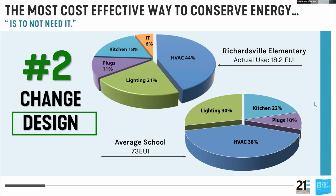And so that changes the way you think about designing buildings, and it becomes a snowball effect. Because if you increase the building envelope's performance, well, now the HVAC system is going to be sized differently. You don't need near as much tonnage. And so that snowball effect starts to take effect, but you really have to change the way you think about design in order to do that.